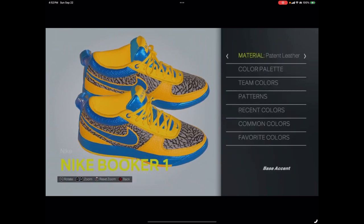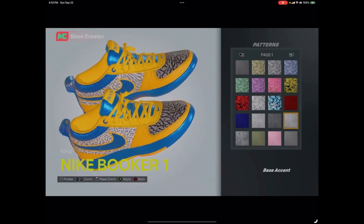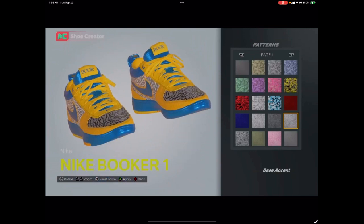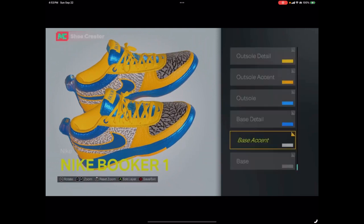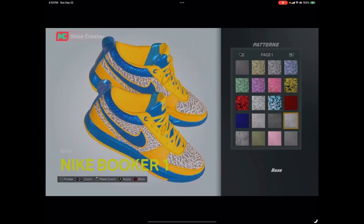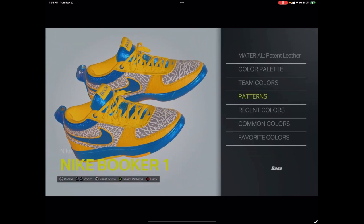I like that, but let me see. No, that was. Hey, no. Ooh, that looks sick right there. I think that's it right there. That's it right there. That's it. That's it right there. Would you buy these? Look, would you buy these?